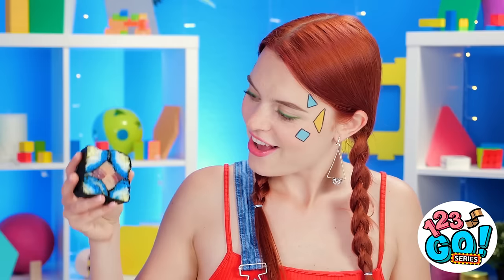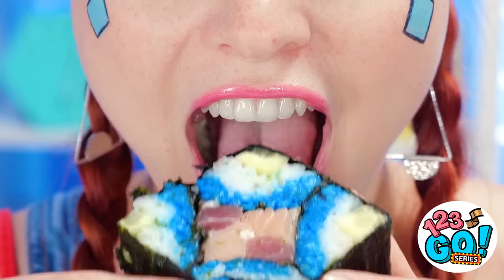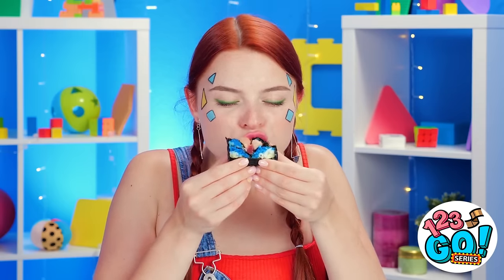Whoa! Square sushi! It's so beautiful, too! Let's see how it tastes. It's really good! I love sushi!